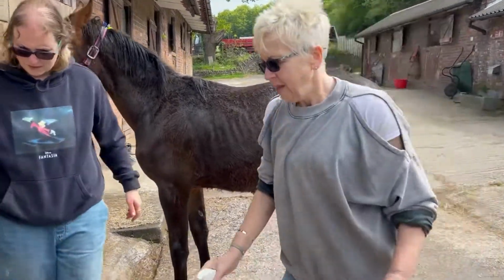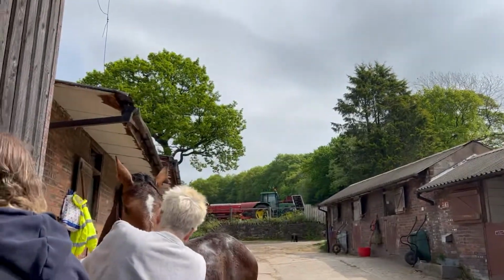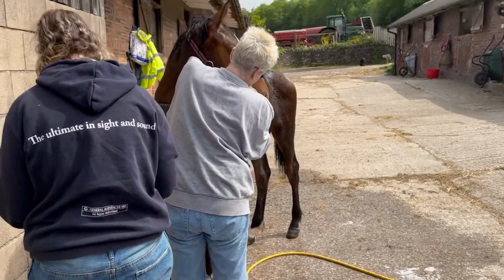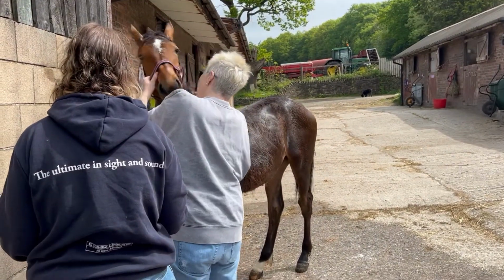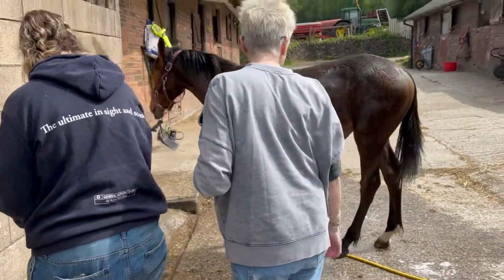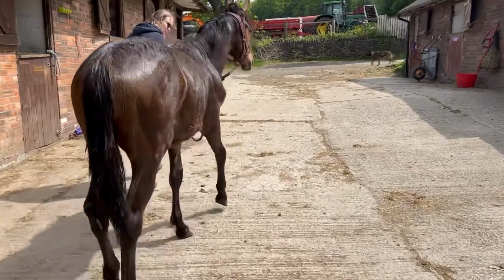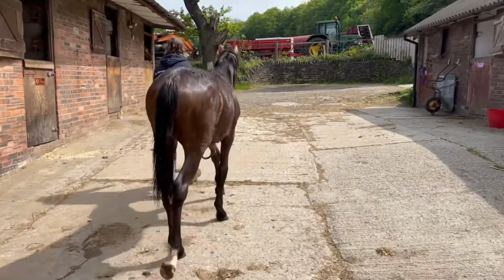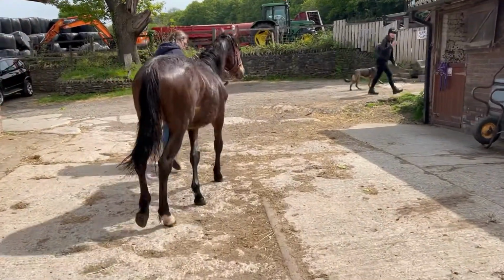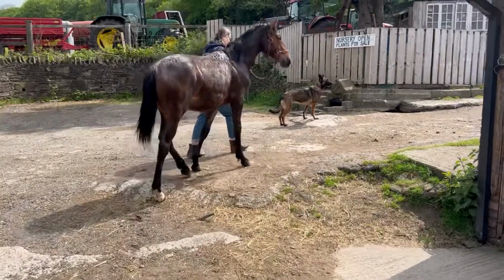Clever girl. So we're going out now, Bella. Going to wipe the stickiness off her face. So she's just having the stickiness from the licket wiped off her face. And then we're going out. So Bella can now go out to join her friends in the field, and she'll dry off in the field nicely because it's about 18 degrees today, so it's not a cold day. Oh, she's having a shake. So like I say, she'll run off and find her friends.